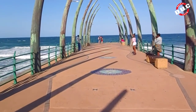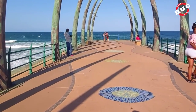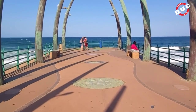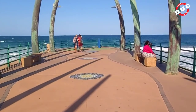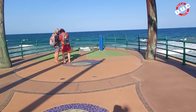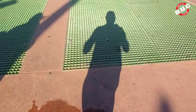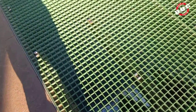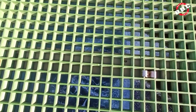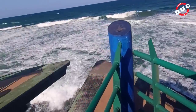So we're heading over to the end here, and people use this area specifically for lots of shoots. Like they do weddings, they do functions, they propose here. So if you bend your knee here, that's on you. But it's also a beautiful view of the ocean here. You have a personal point of view looking over the ocean. They've also got these little perforated areas here where you can actually see the ocean, and here is your point of view.